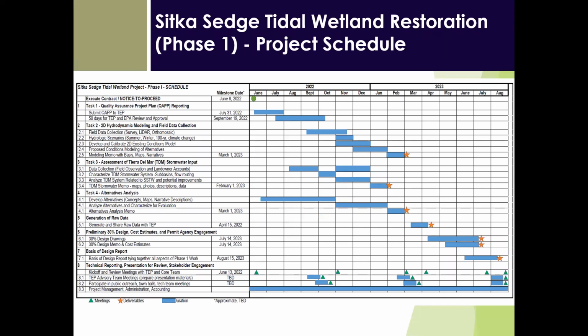So just a quick overview of our timeline and tasks that we'll be conducting as part of this phase of the project. The big focus here is really a much more detailed modeling effort and a more detailed alternatives analysis. As Jena and Noel laid out, the previous phase really set the stage for what the big picture preferred alternative is, and now we're really dialing in to find details about the setback dike, dike breach, and other associated restoration and infrastructure improvement features. We'll be doing data collection, field work, and conducting our modeling effort and alternatives analysis through March of 2023. That's when we'll be reporting back to you all again, really with the findings of the next level of alternatives and modeling.